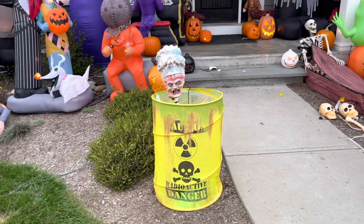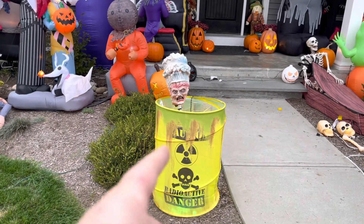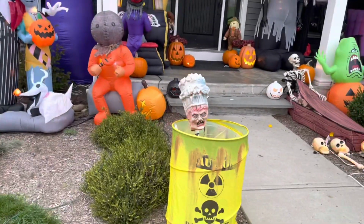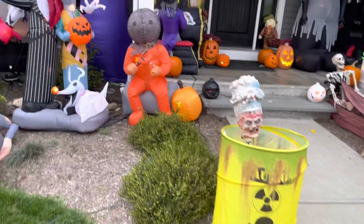$2 to $5. And I came up with the idea that I just cut up some PVC pipe and have a styrofoam head and just put a mask on it. I think it looks pretty cool. I wanted to use it this year, so I figured I'd do that with it. And then I have a strand of green lights in it too, so you'll see that at night.